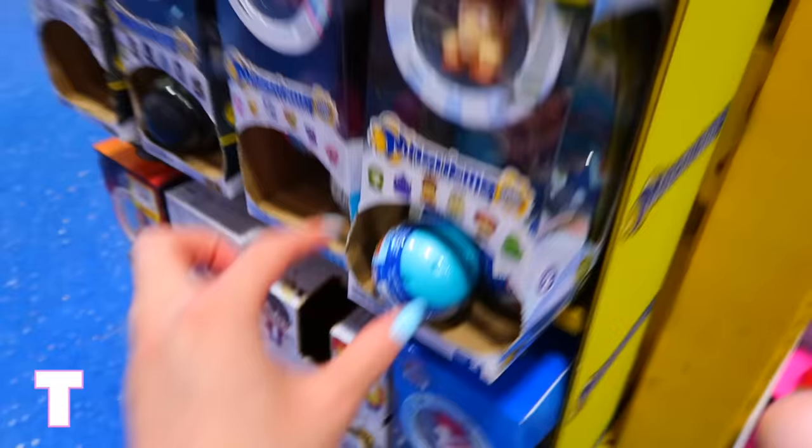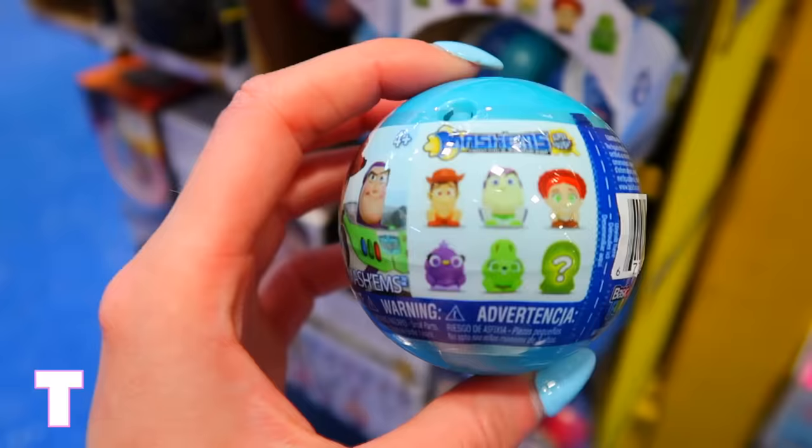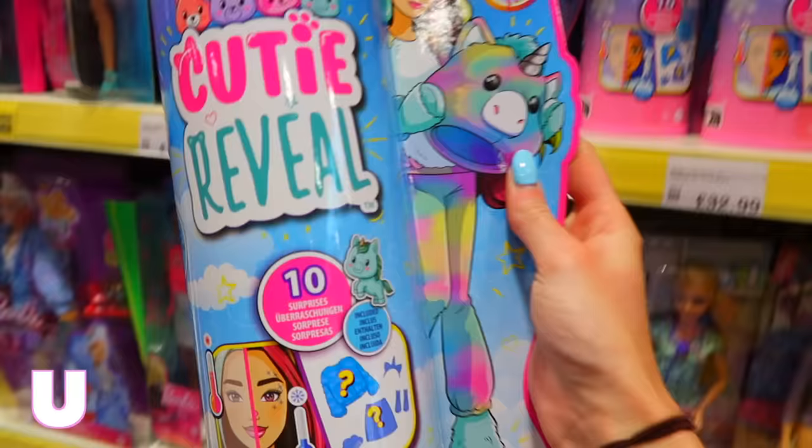Of course, T for a Toy Story mashem. And you can get a rare in here as well. Oh, he's cute. The little purple one. Okay. Okay, I actually know what I'm going to get for you because I scoped this one out. I'm going to go for this one here. This giant tie-dye pastel mystery Barbie unicorn. I'm sorry guys, but that's the most beautiful thing I've ever seen.